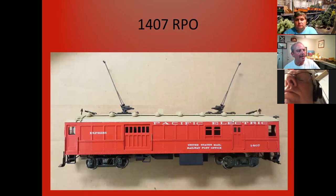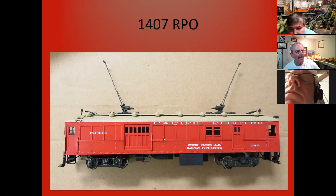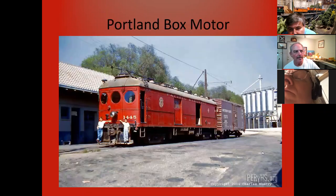And this is the model of that particular car. And you can see where the windows were to be plated over. And then they cut in the large doors, small doors, and smaller windows, got rid of the stairs that came up and just replaced it with straps. One of the cars that came down from Portland was a box motor.